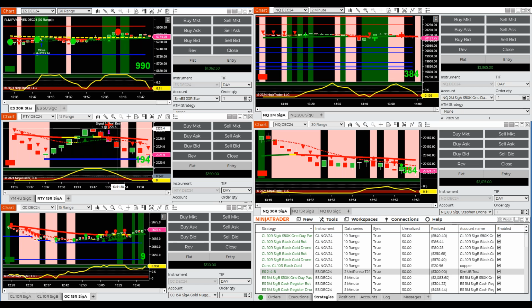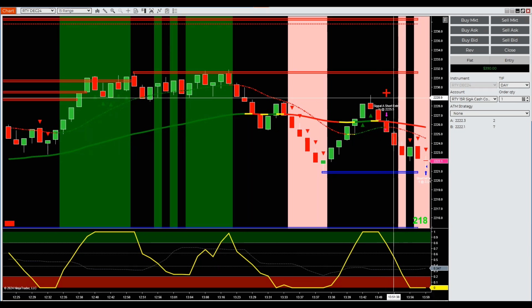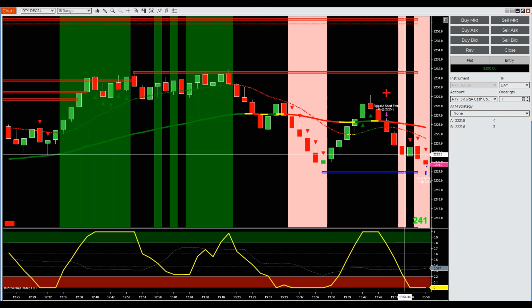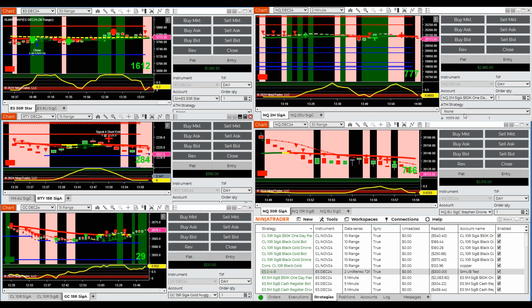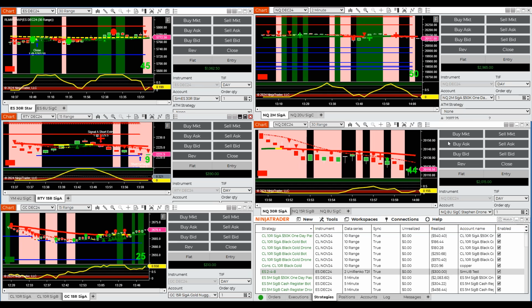So the chart templates provide you with absolutely beautiful signals for entry. You can see this beautiful cross that this strategy took on a short. If you don't have your strategy enabled and you wanted to take advantage of that entry signal, there's nothing at all stopping you from entering the trade on a discretionary basis. So all of the chart indicators, all of the chart templates will come with this system.